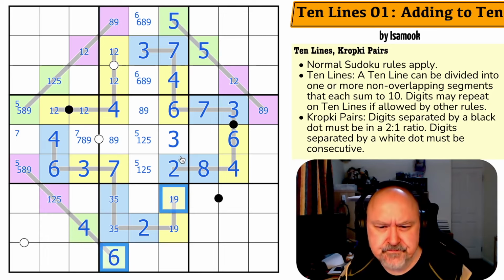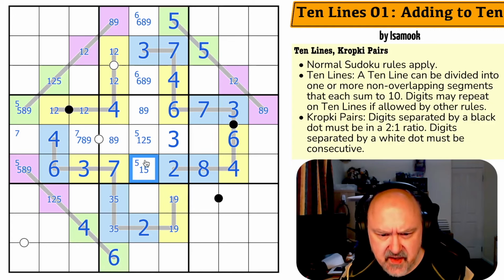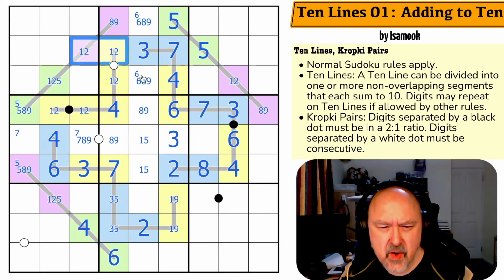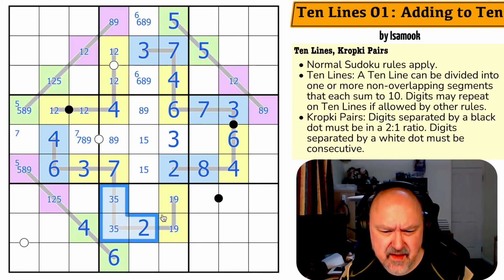Okay. The 2 takes 2 out of there and there. This is a 1, 5 pair. So we've got 5, 5, 5. That just works. This is a 1, 2 pair. That's a 1, 2 pair. Can I repeat that trick? I don't think I can. This was because it had that 3 lengths.